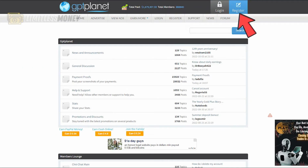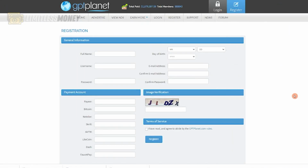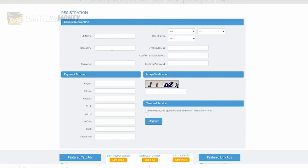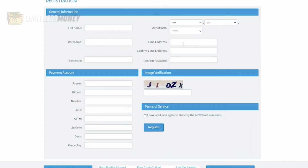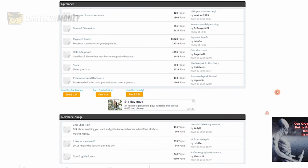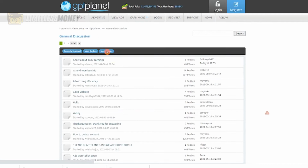Locate the Register button after it loads, and you'll be sent to a page where you may fill out an application. You'll need to enter personal details to the website, like your username, email address, and password. You will also be asked to submit the payment account details into which the website may transfer your money. The next step is to click Register after checking the box that reads, I agree to the GPT Planet guidelines.